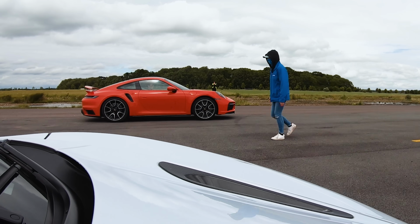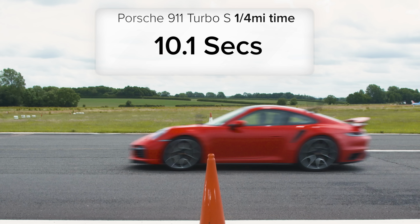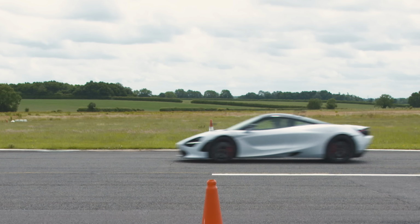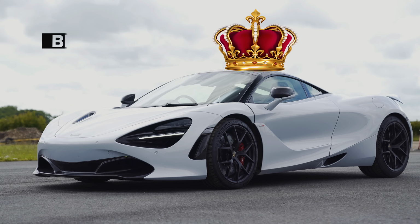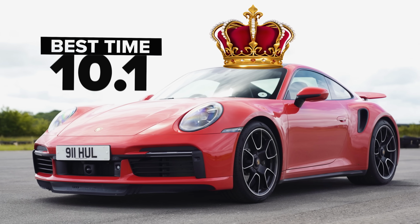Well, the Porsche did the standing quarter mile in 10.1 seconds, which is the quickest time recorded in any CarWow drag race. Meanwhile, the McLaren did the quarter mile in a very quick but not quite quick enough 10.4 seconds, so it loses its CarWow drag race crown. The king is dead. Long live the king.